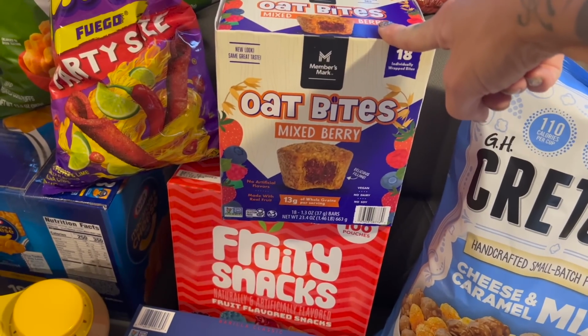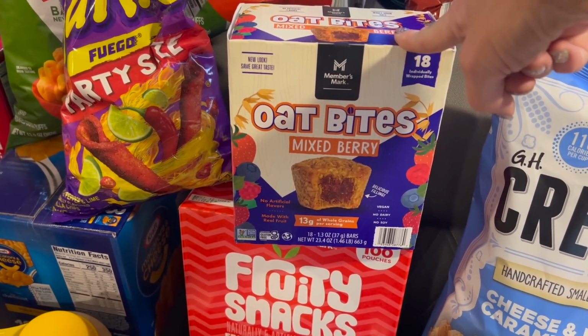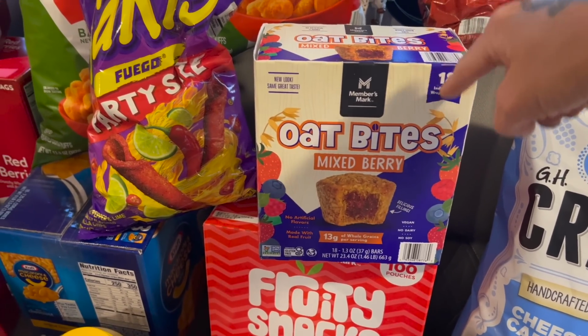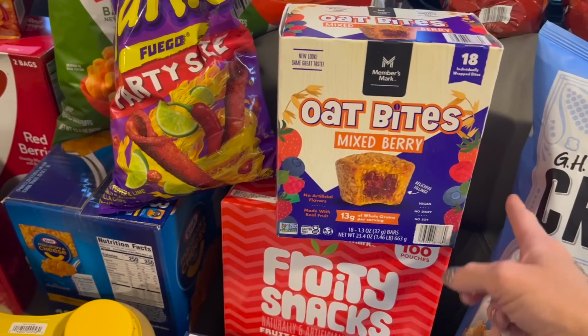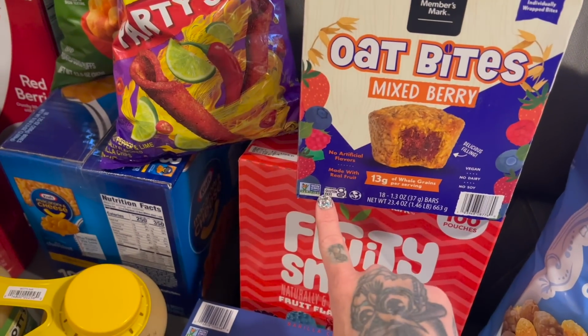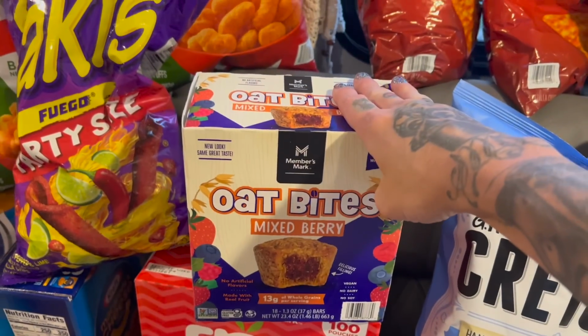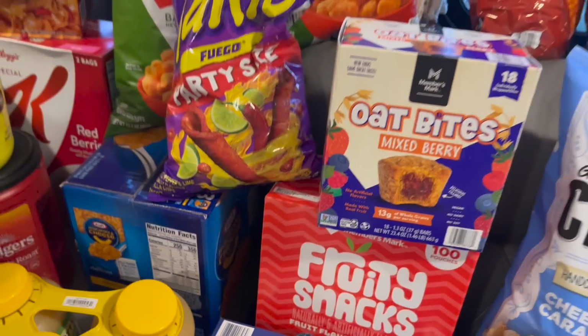These oat bites, I don't know if they're good, but they are part of the non-GMO project, and I have heard other vloggers. I like to watch these hauls before I go shopping to get ideas, and I've heard a lot of people say these are good. So they are gluten-free, they are non-GMO, vegan, no dairy, and no soy. So that will be very interesting how they taste.